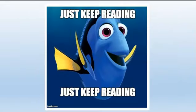So the most important thing I want you to get from this is just to keep reading. Remember Dory from Finding Nemo, just keep swimming. Just keep reading, and you will see an improvement in your reading stamina.